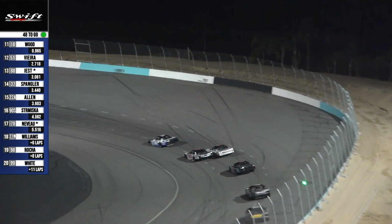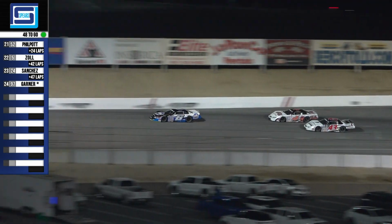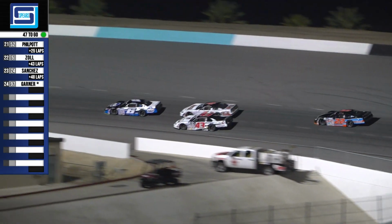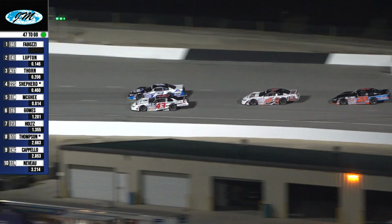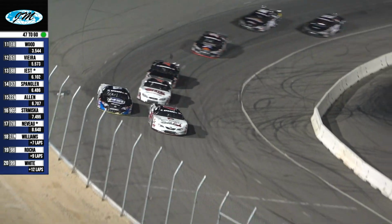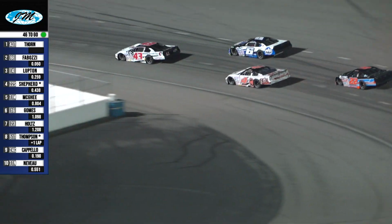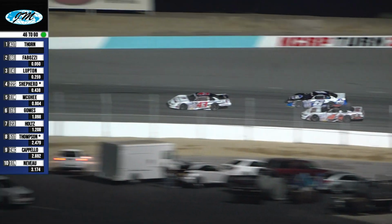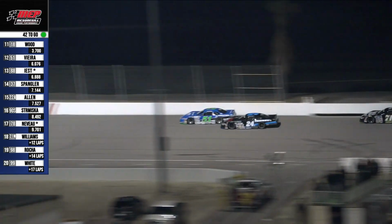And we're gonna door slam into turn number 1. We've been doing it all night, why stop? Thorne leaning on Lupton. Lupton trying to battle, we got a 3-car battle for the lead. Look at the move by Thorne out of turn number 2. And now he's gonna try and just snatch it away from Fabosi, who fights hard on the outside. Derek Thorne to the lead. Oh yeah, he had a great drive out of the corner and still does.